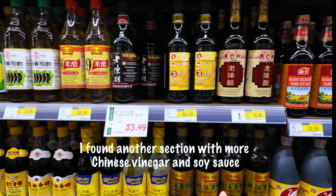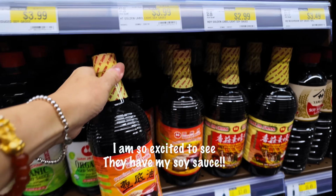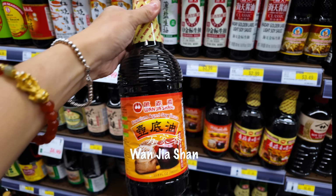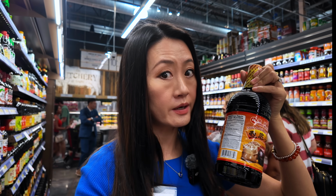More Chinese vinegar. Oh, here. Yeah. Oh, here they have it. They have my soy sauce here. Oh, okay, they have it. You know what? I found it. So H Mart has all the soy sauce I need.